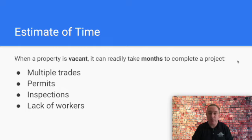All right. Estimation of time. When a property is vacant, it can readily take months to complete a big project. You have multiple trades: plumbers, electricians, carpenters. A lot of times, the carpenter can't work until the plumber is done and inspected, or the electrician is done and inspected, and they can't work together at the same time because they're overlapping.